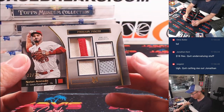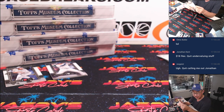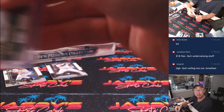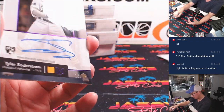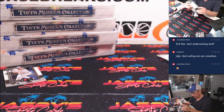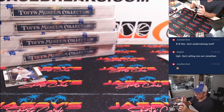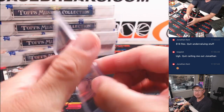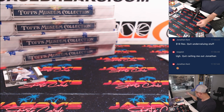Here is a quad relic, Nolan Arenado, 22 out of 25. That's gonna go to Jeff and the Cardinals, Last Bought Mojo. There's Tyler Soderstrom. 15 out of 15. That's a random number block team. There it is. For number 5, Oakland 5. It's going to be for Matt Lieber, Oakland 5.